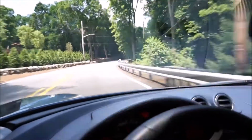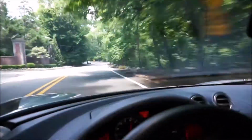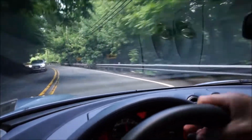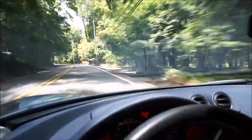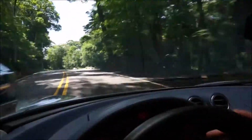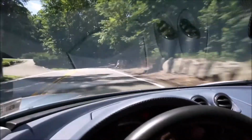Now, is it a smaller gas tank? How many gallons does it hold? I know my M2 I think is like 13.7. That sounds about right, like 17 and a half is max for a passenger car. That motorcycle's going for it. I would say 12, 13 gallons sounds right.